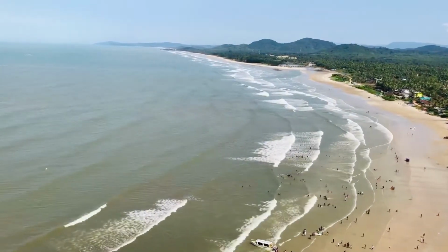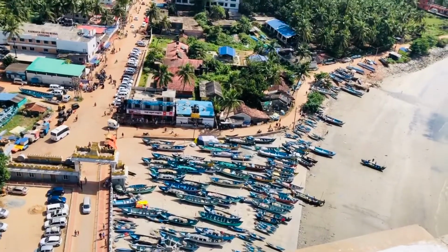Do not miss the bird's eye view of the beach and the nearby town from the 18th floor.